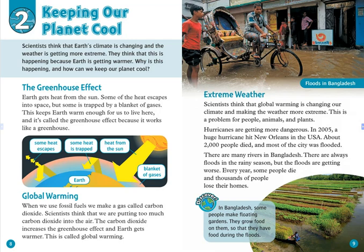Chapter 2. Keeping our planet cool. Scientists think that Earth's climate is changing, and the weather is getting more extreme. They think that this is happening because Earth is getting warmer. Why is this happening? And how can we keep our planet cool?